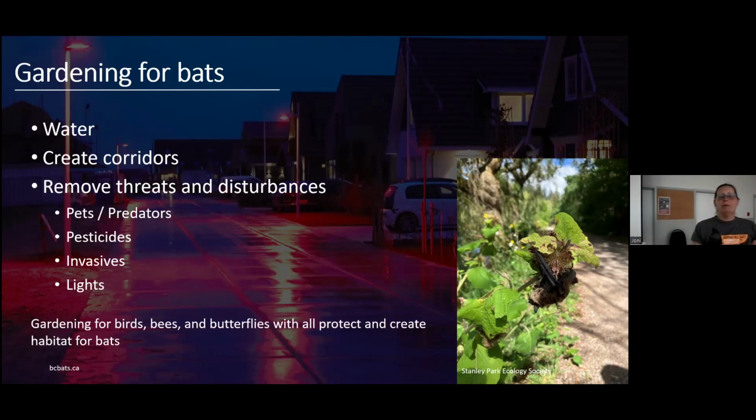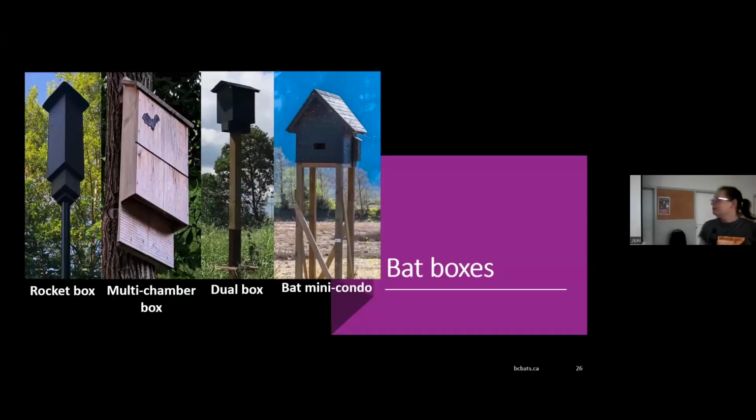And a lot of people ask me about bees, and particularly if you're gardening for bees, if the bats are going to come and eat your bees. But of course, bees are out during the day and our bats are out during the night. And so they're not around the same time. We do have wasps that will stay later into sunset, and so the bats are eating the wasps, not the bees. So here, these show pictures of different types of bat boxes.